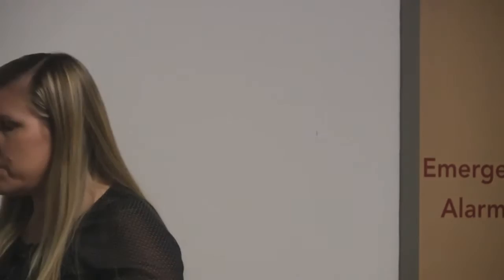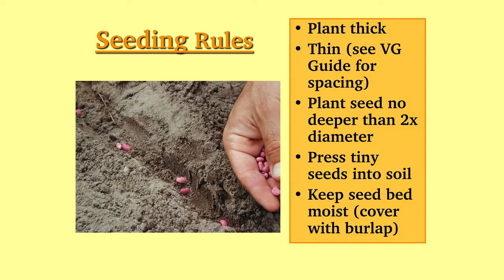So there are some rules to seeding your garden, and my rules might differ a little bit from your rules, but the general rule, and it tells you a little bit in your book about how to plant seeds, is you don't want to plant them any deeper than 2 times the diameter. So you look at the bean seed in the photo here, it's about 1/4 inch in diameter maybe, so you plant that how deep? Half inch, correct. What about lettuce seeds?